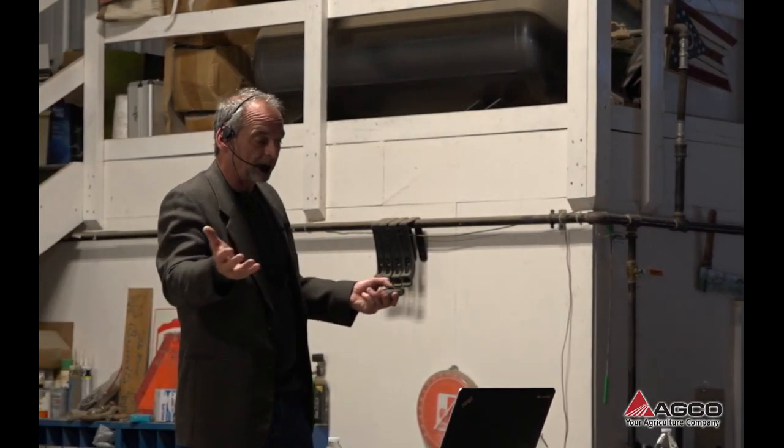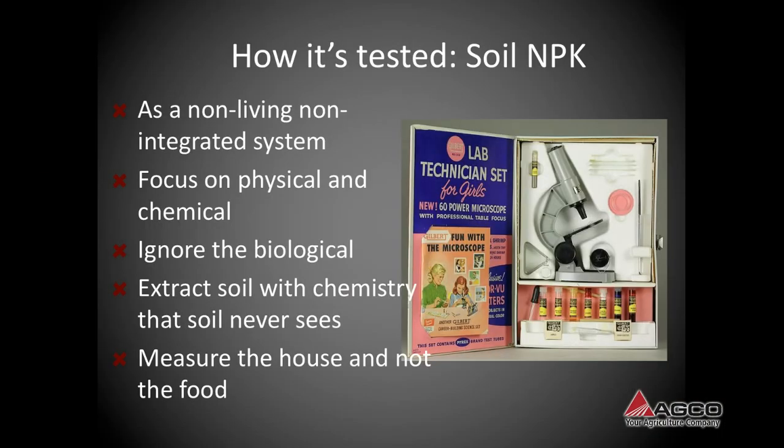We've tested it like a non-living, non-integrated system. Is that right? Is it non-living, non-integrated? No. Why do we test it like that? Measure the house, not the food. Extract soil with chemistry it's never seen. These are not forward-thinking concepts.